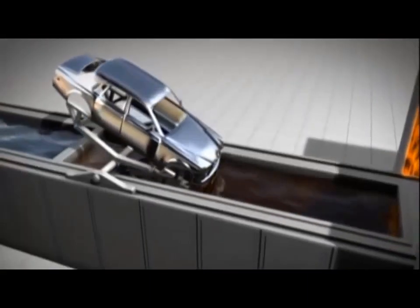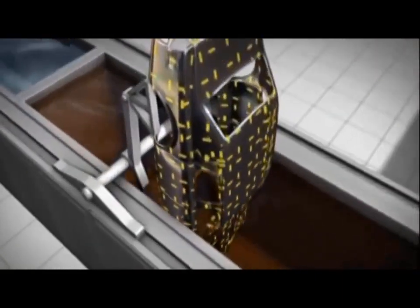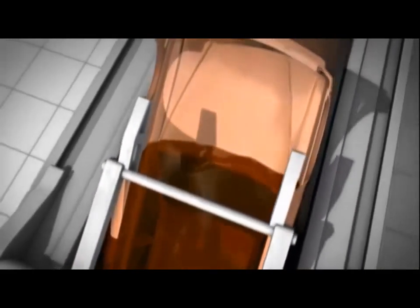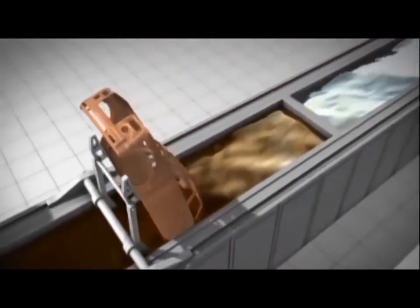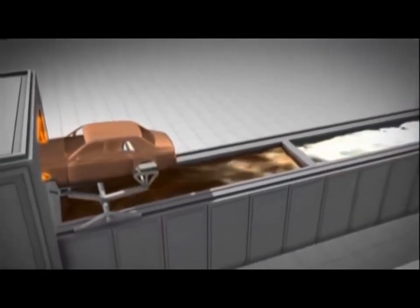Then comes the actual E-coating. The car is given a DC electrical charge and plunged into a vat containing oppositely charged primer paint. Like metal to a magnet, paint solids in the bath adhere to the metal body. Eventually, every inch of the car, inside and out, is coated with a layer of corrosion-preventing primer paint.